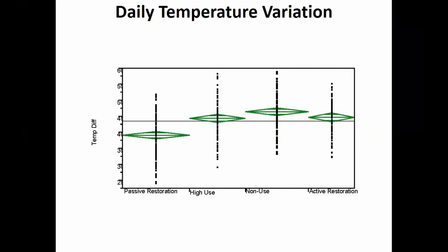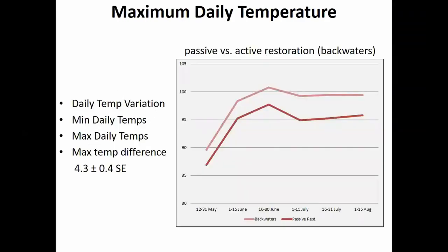I think Kathy really honed in on this at the end. The temperature variation, the only one that was really statistically different was in passive restoration, which I thought was funny because the other three are relatively the same. This line represents the average of all of them. The maximum daily temperature.